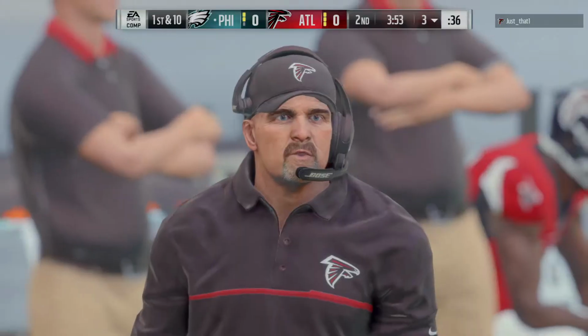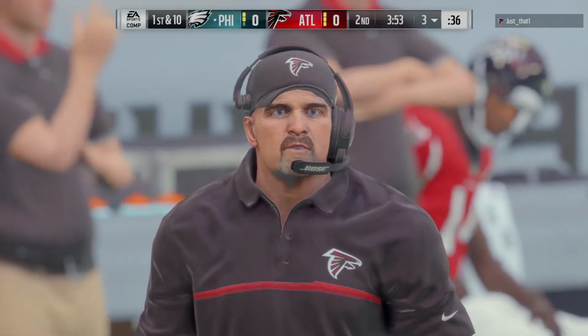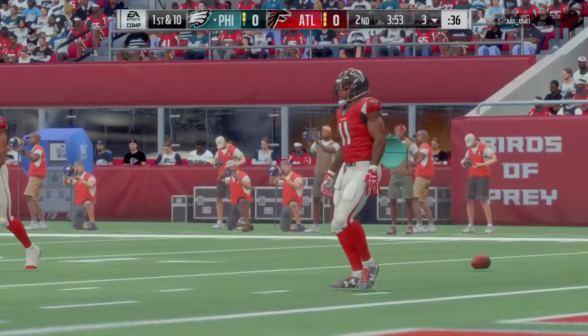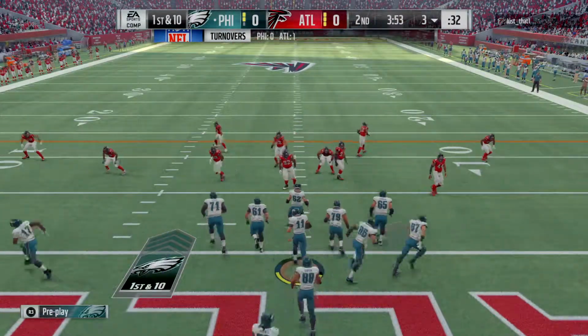Brandon, this is why golfers do their best to never count a score in their head before the ball goes in the cup. This looked like a slam dunk for points on this drive, didn't it? Instead, they throw an interception, and they're going to come away empty. Very tough spot here for the offense to start.